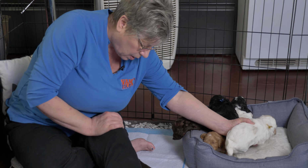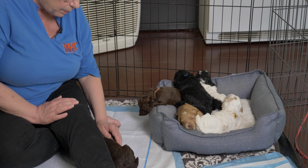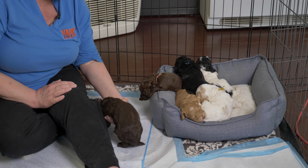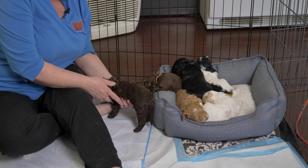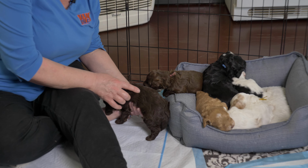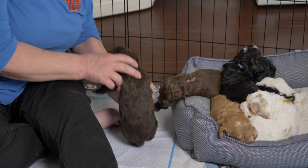Next we have green collar. And green collar is another chocolate down here by me. And just as I pick her up, we'll just put her beside pink here for a moment, so you can see the chocolate color is quite different here. So green is much darker, and pink color has quite a bit more red in her coat.